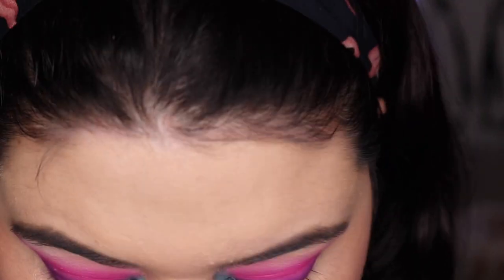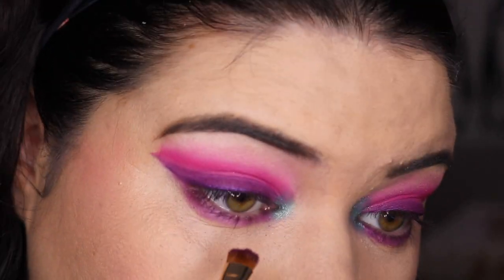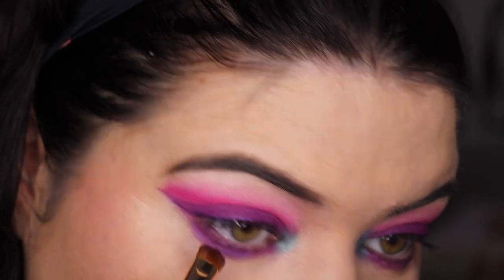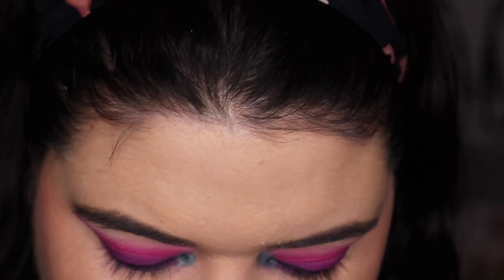Alright, I was just feeling a bit sad because I feel like Salma didn't get enough time to shine. So I'm going to put this on top of the Aubergine shade underneath my eye. Alright, I kind of just overpowered it, but I love it, so I'm okay with it.